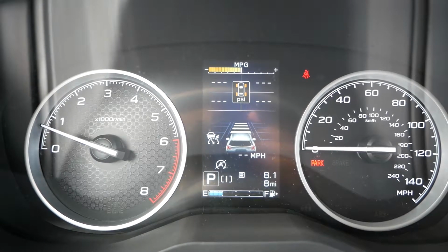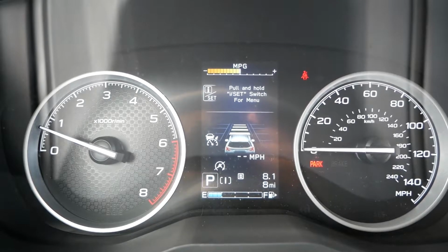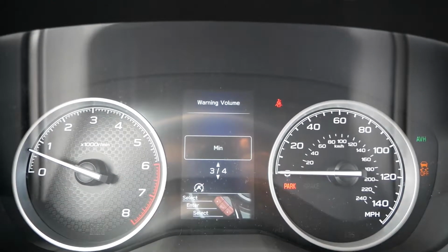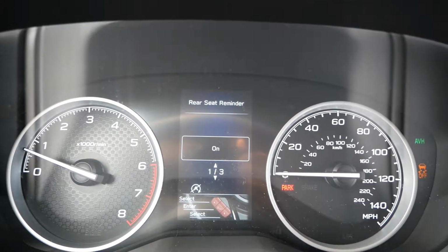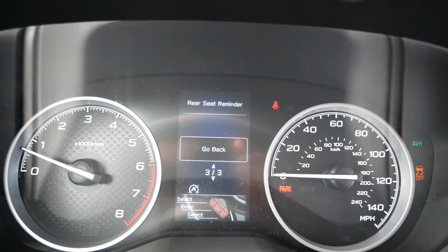But more importantly, you're given the ability to scroll through vehicle and general settings, which can be accessed by pulling and holding the switch labeled Information and Set. Many of the settings you can turn off or on and customize can be done more conveniently on the touchscreen. And for better demonstration, we'll check out these features when we take a look at the infotainment system.